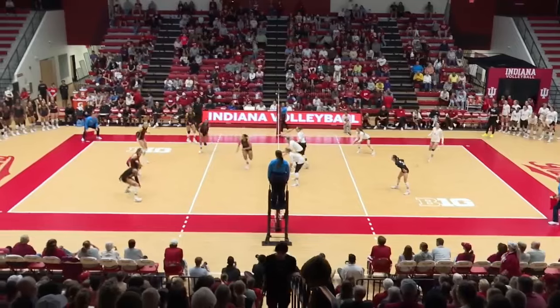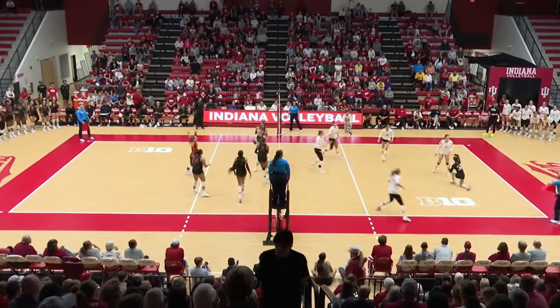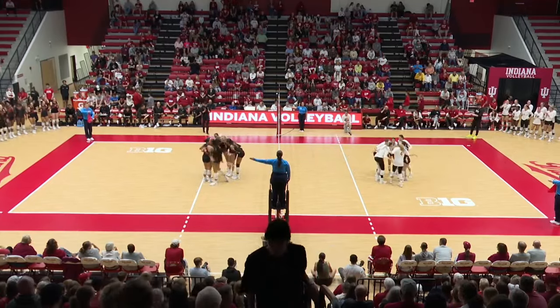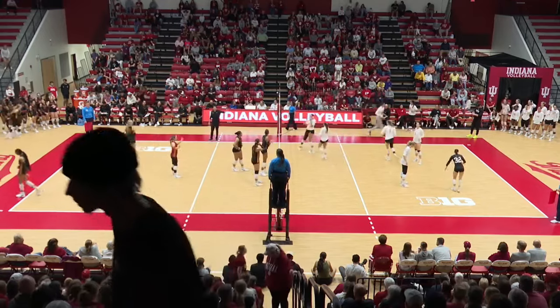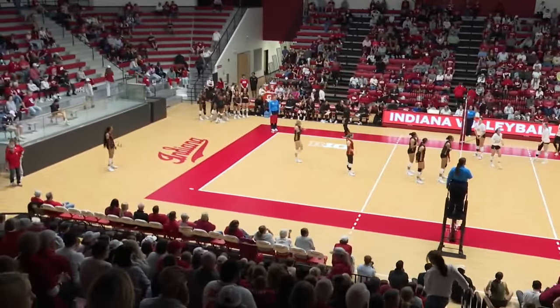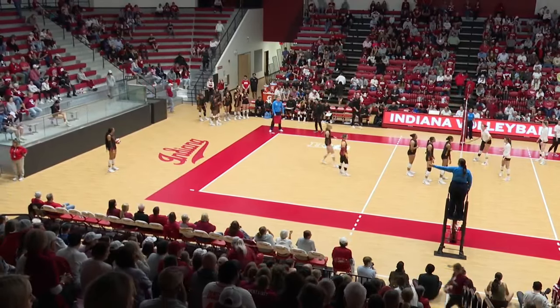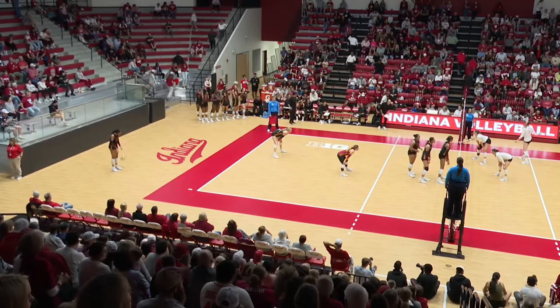Here comes Alonzo Corsellis again. Clean dig by Livings. Set for Batenhorst again, and Gary can't corral it. Good catch by somebody in the student section, but nonetheless, it's a point for USC. 3-1 the score in the fourth set. And Indiana kind of finding themselves with their backs against the wall. And it's do or die in this set, that's for sure.